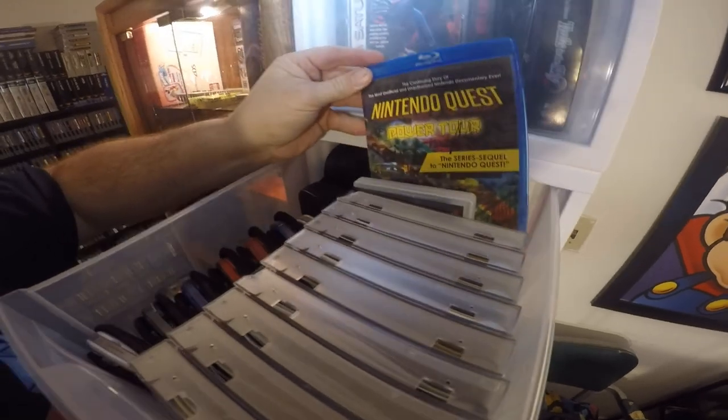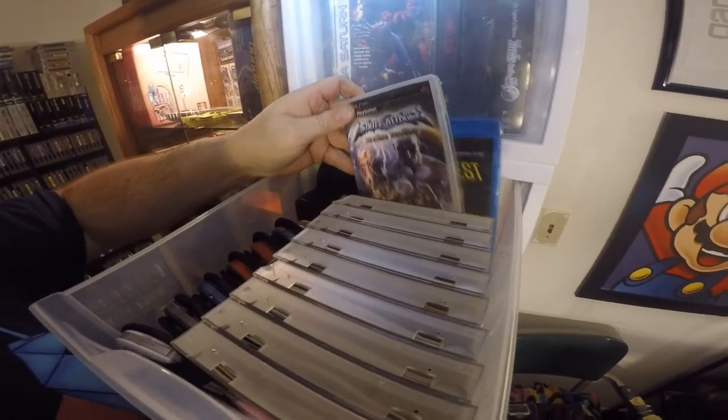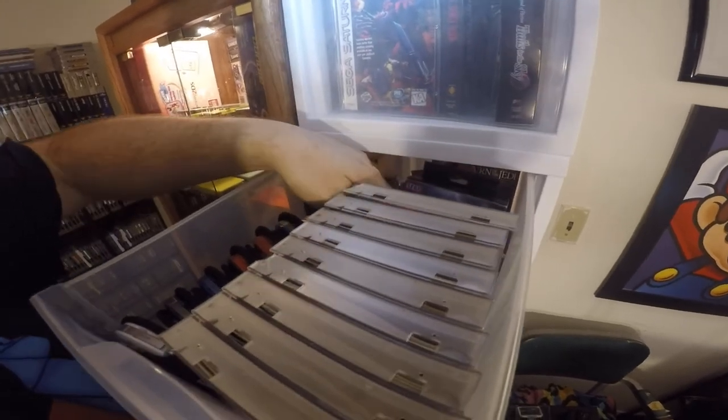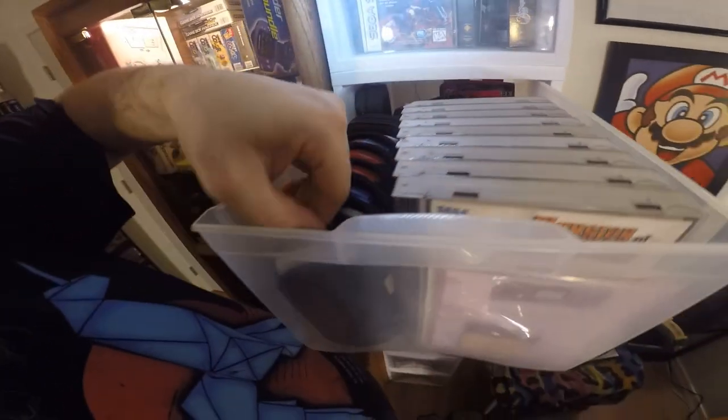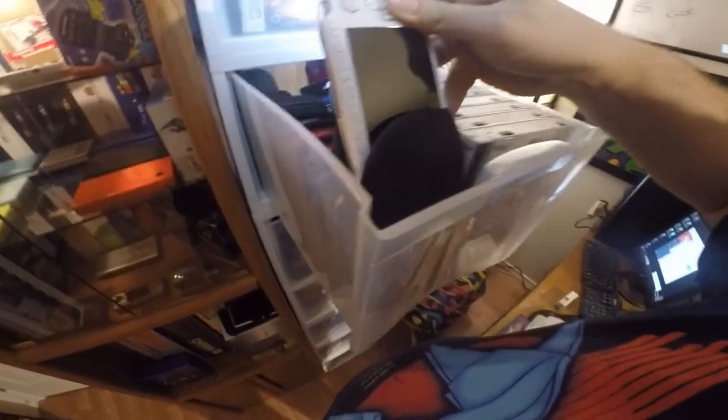All right. Oh, Nintendo Quest. I picked that up when I was at the Game On Expo. A random PSP game. I don't know why that's in there. Sega Game Gear games. PSPs. I got a bunch of PSPs. See if I can get through them real quickly here. This is the Pearl White.